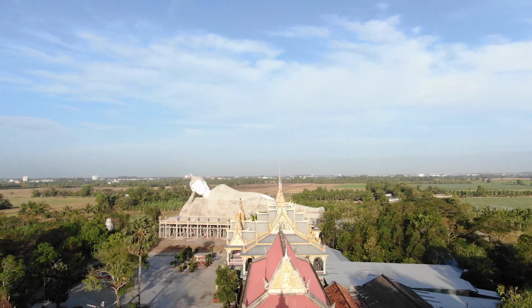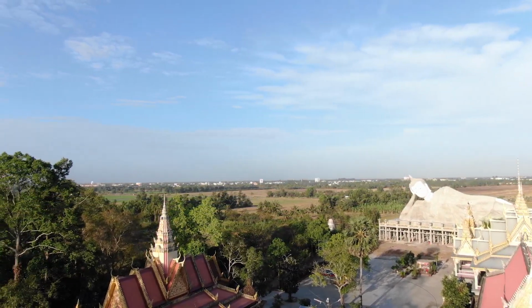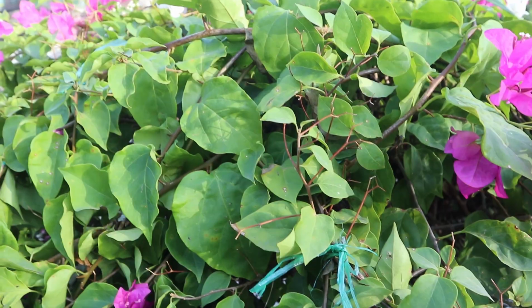I mean, granted that this is really far out from all the major cities and tourist attractions, but this place we seriously highly recommend to come take a look because we're simply in awe right now. Yeah, it's stunning.